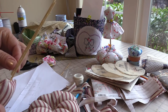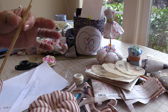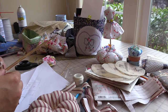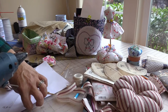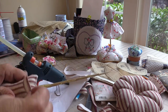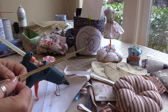I think I do want it a little lower. I want to have enough of a point down here on this end to really make it worthwhile. All right, and next I'm going to take, I did cut strips earlier today, and I'm just gonna kind of wrap them at an angle. So I plan to glue just a section at a time, about like that. My hope is that I don't burn my fingers too much. Okay.